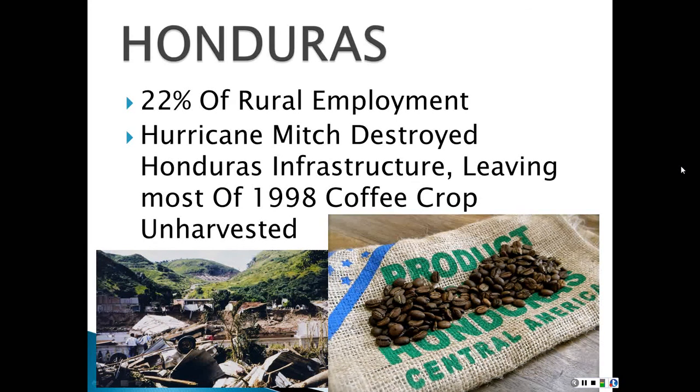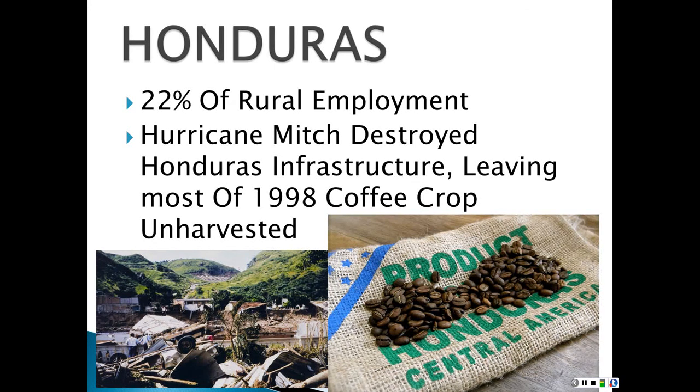Actually, Honduras employs 22% of their people in the rural environment through coffee. So the coffee industry is a big employer in rural areas. One of the things that was very interesting was Hurricane Mitch. Hurricane Mitch destroyed much of the infrastructure within Honduras, leaving most of the 1998 crop unharvested for coffee.